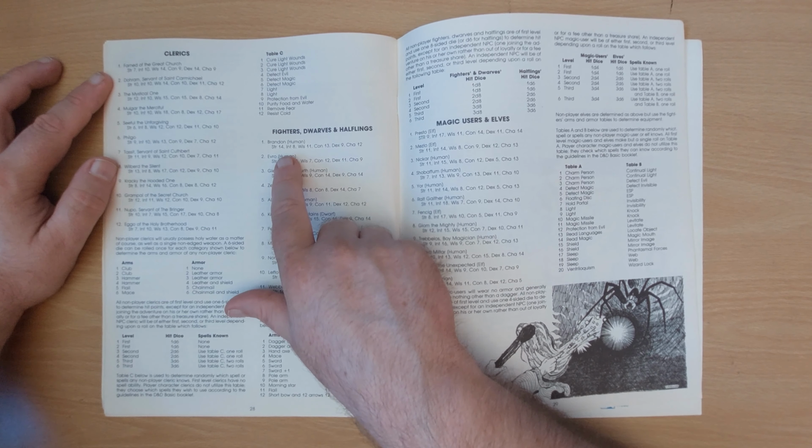Wasn't Presto the mage out of the Dungeons & Dragons cartoon? And he wasn't an elf. Just same name, obviously.